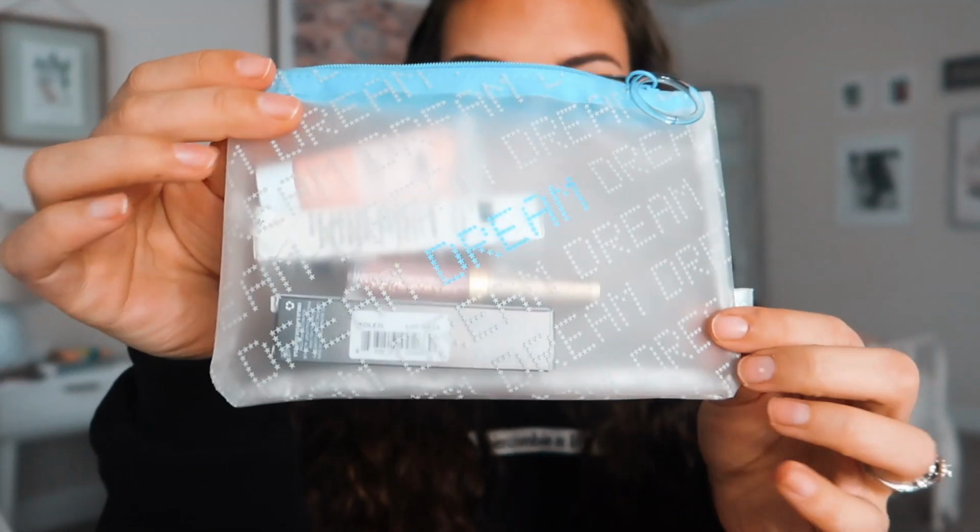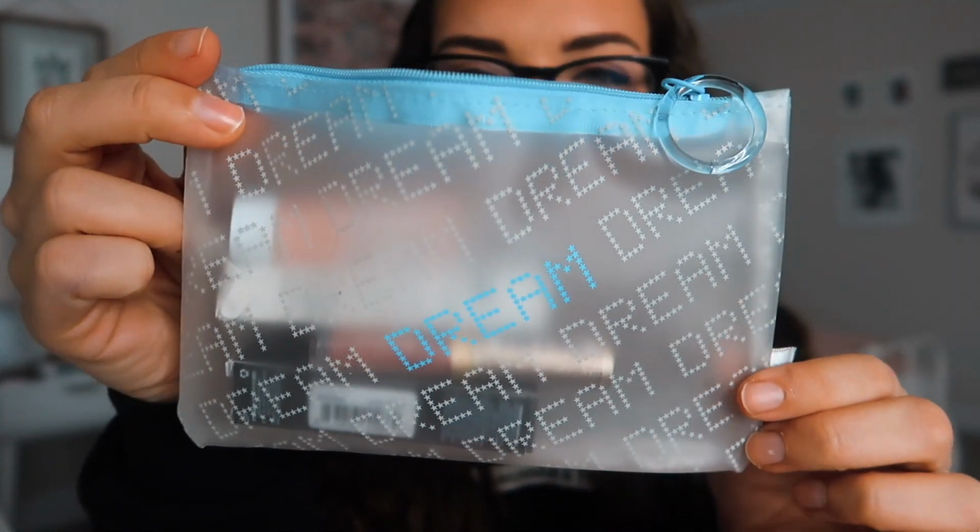So this bag, it says dream all over. I don't know if y'all can tell in stars. So cute, and I love that it's just a clear silicone, because if you spill anything, this will be so easy to clean, so adorable. I always love the bags no matter what.